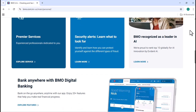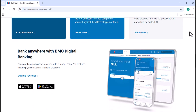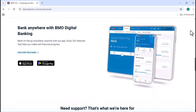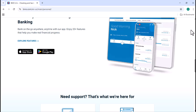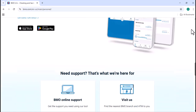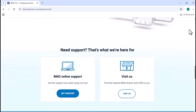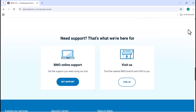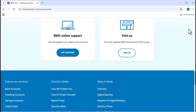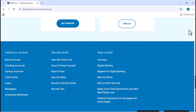In some cases, BMO might also offer or require you to set up two-factor authentication, 2FA. This adds an extra layer of security by requiring a second verification step in addition to your password when you log in. This could involve receiving a one-time code via SMS to your registered mobile phone number or using an authenticator app. Setting up 2FA is highly recommended as it significantly reduces the risk of unauthorized access to your account. Follow the on-screen instructions to set this up if prompted.